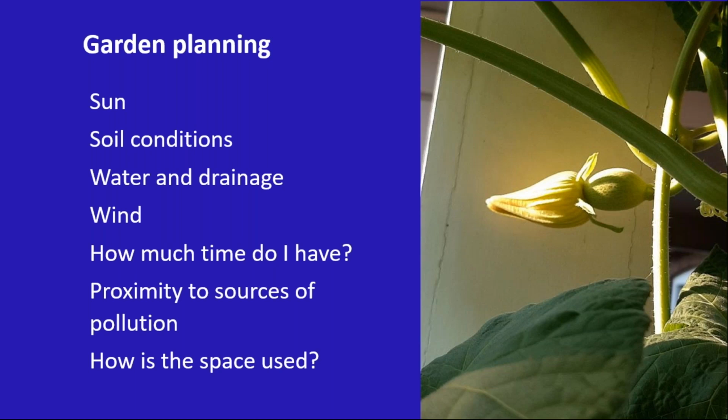How much time do you have? Are you willing to commit many hours a week, or do you just have a little bit of time? There are strategies for managing gardens so that you don't need to spend as much time, but that's something you need to think about. Proximity to sources of pollution. Are you right beside a road where there are lots of cars going by? It's something else to consider. And finally, how is the space used? Are there lots of people moving around in the space? Is there something that's going to have an impact on the way the plants grow? These are all things that you want to think about as you're deciding what to plant.